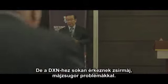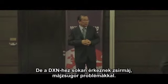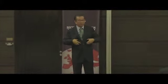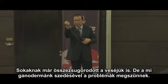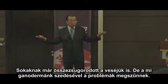But in DXN, many people have fatty liver. Many people have liver hardening, fibrosis of the liver. Many people's kidneys had already shrunk. But after taking our ganoderma, everything becomes okay.